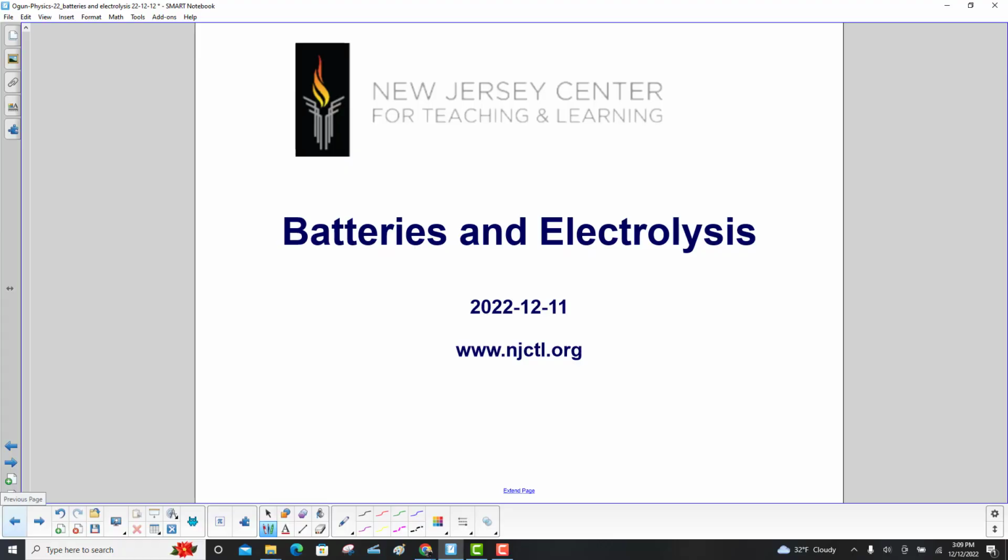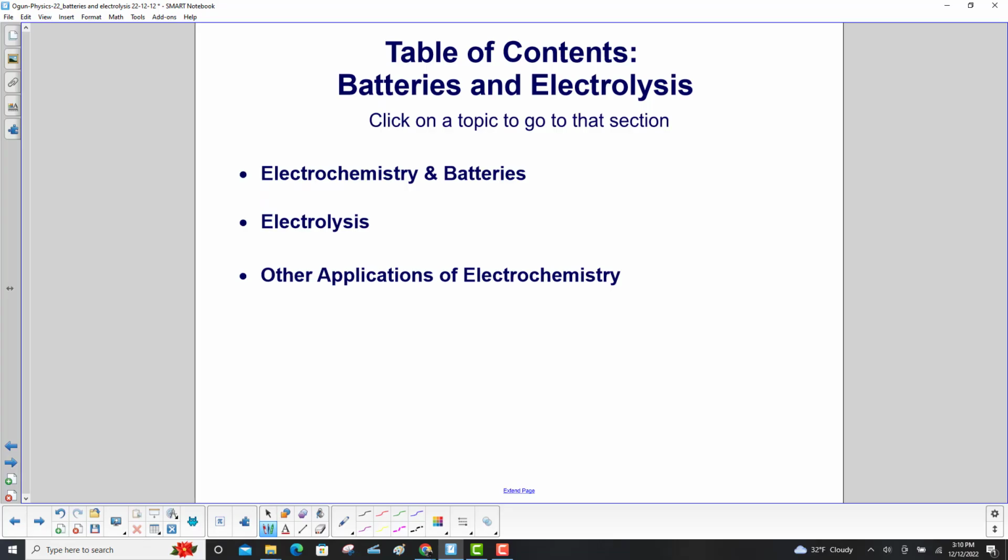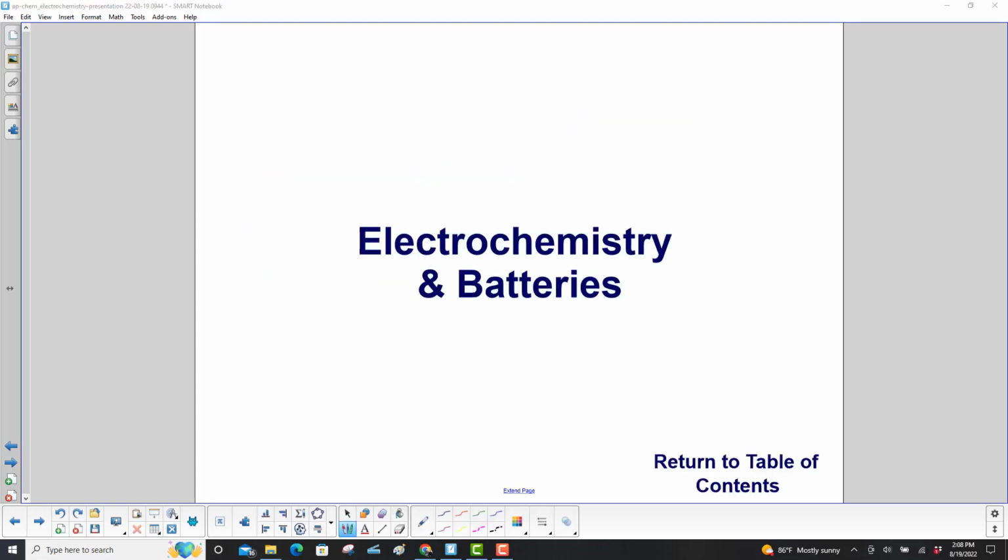Batteries and electrolysis. Batteries and electrolysis are part of a bigger topic, and that's electrochemistry. So we'll do a little bit of electrochemistry, we'll go into batteries, then electrolysis, and then other applications of electrochemistry. Electrochemistry and batteries.